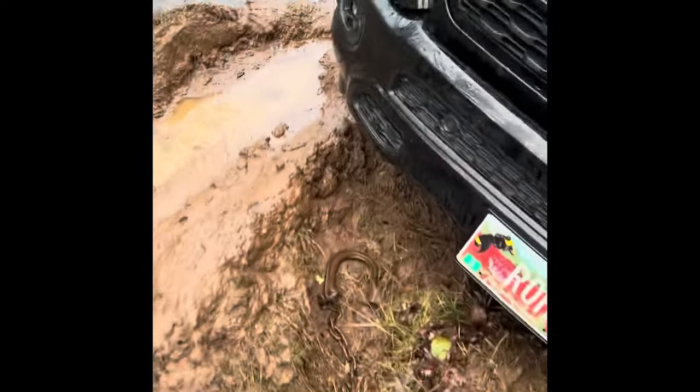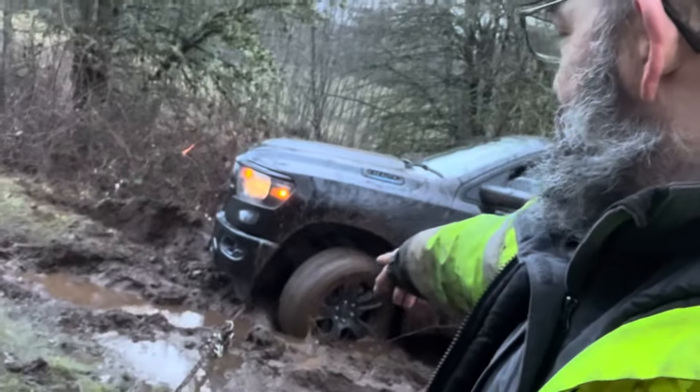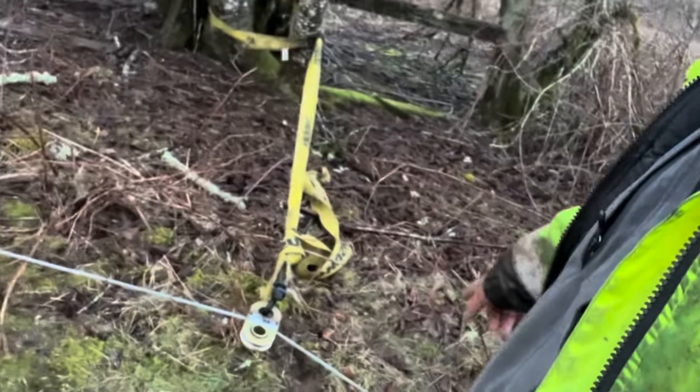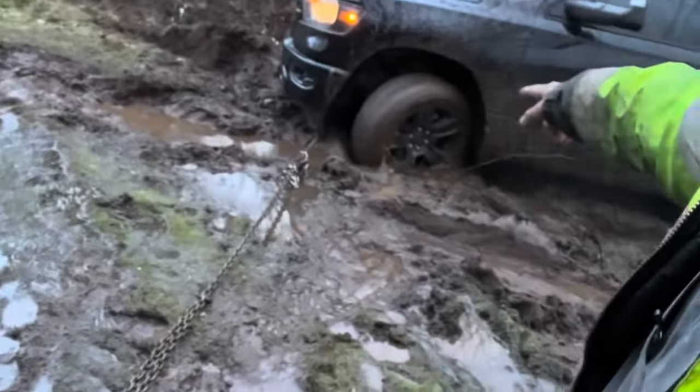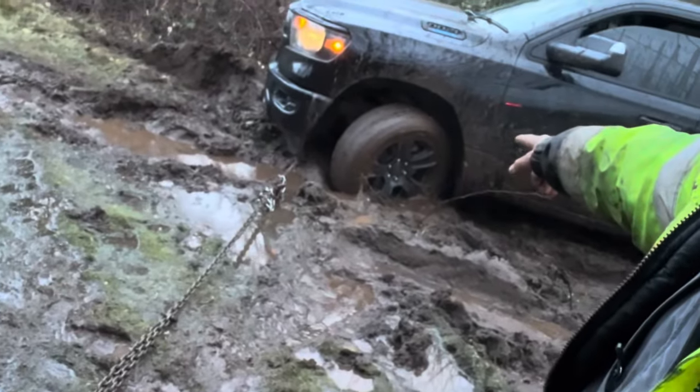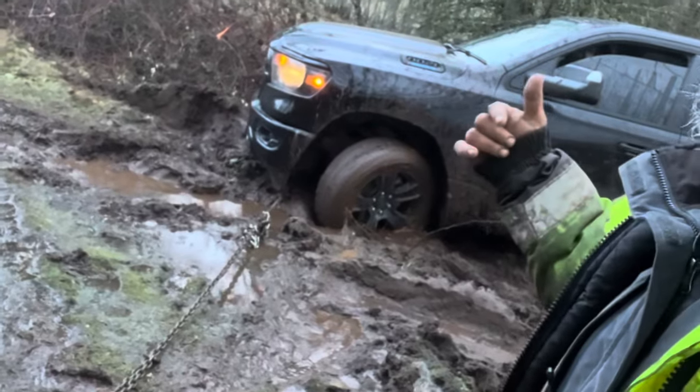These J-hooks hook up to the undercarriage, to the support on the axles. We're gonna pull it this way. We got him anchored with J-hooks on both sides. We got a snatch block over here next to this tree. We got the winch cable back over there about 150 to 200 feet. We got 1-inch chains holding it with a breakaway down below here. He's got his steering turned this way.